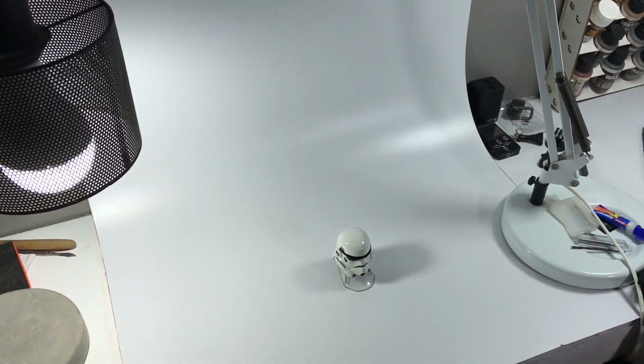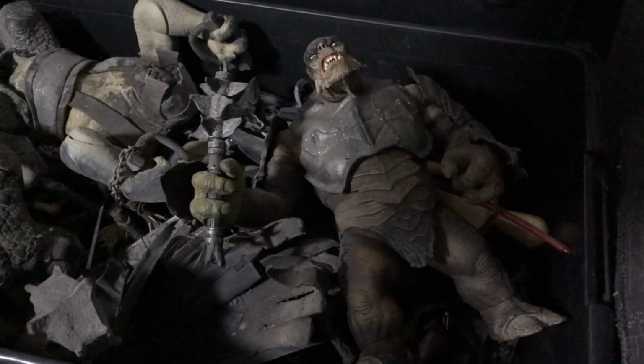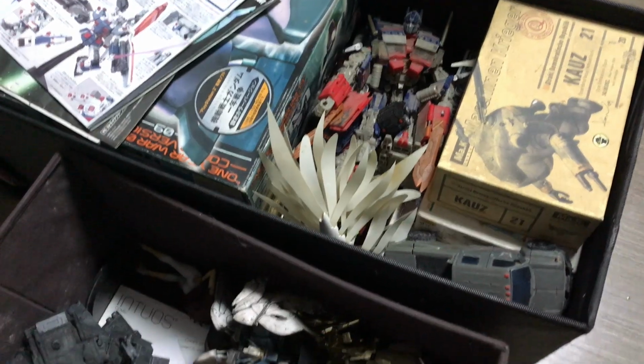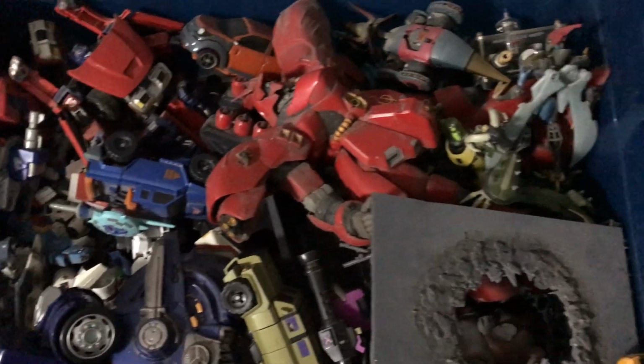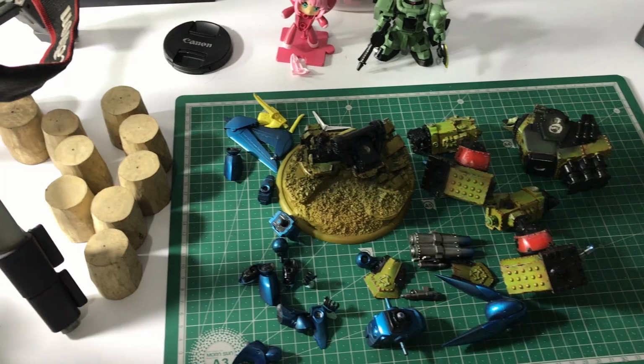I think I have Lord of the Rings toys worth almost 500,000 pesos. Half a million worth of toys. Actually, I have more Transformers and stuff. They're all in a box right now.